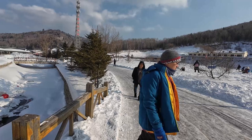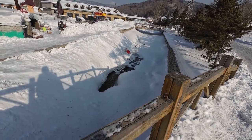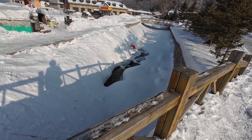Well, it's not 100% frozen. You can see that the water is running along the river.